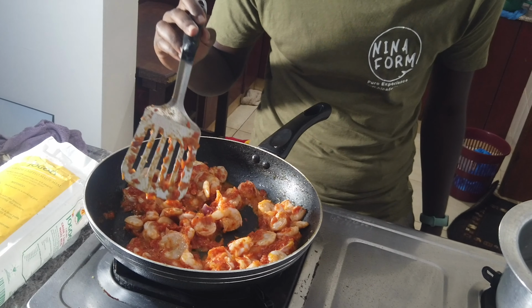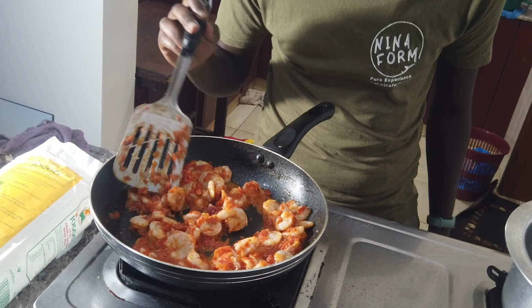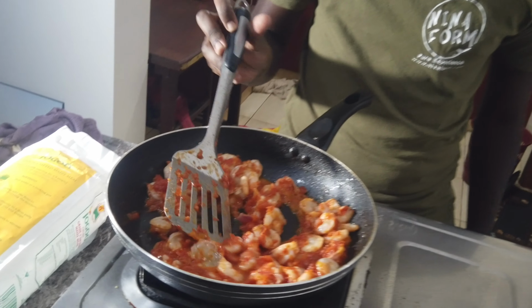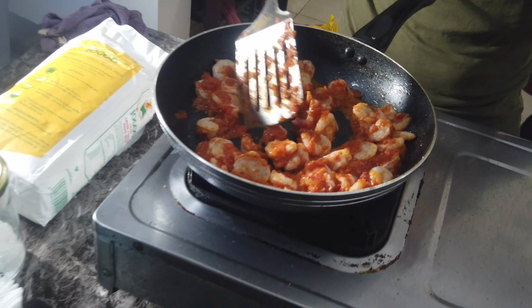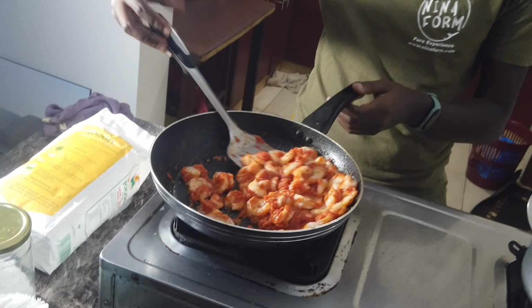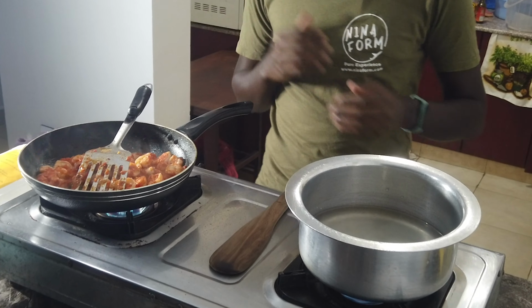I think this one has a vein. I don't like it. Sam, can you? Oh, we cannot zoom. Believe me, it has a vein. Our shrimps are almost ready.